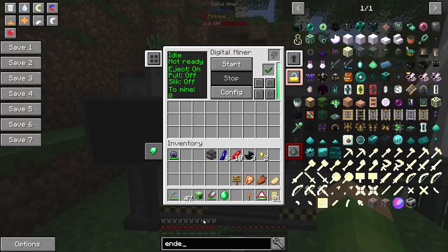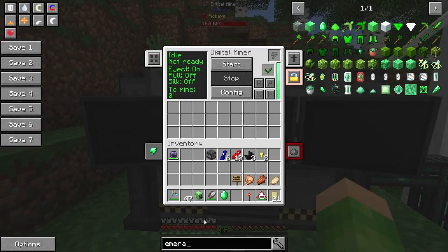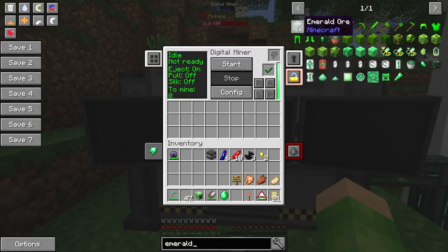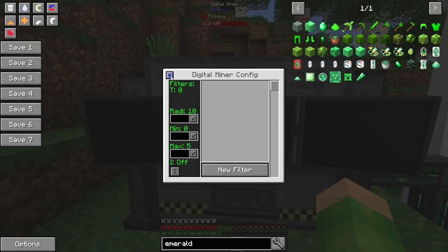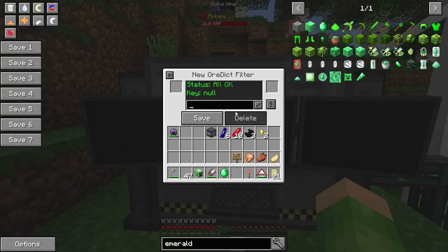What's emerald ore? Hang on. What's emerald? Emerald. What's emerald ore called? It's just called emerald ore. So if I call it emerald ore, I've got to make sure I don't get attacked, because if I get blown up now, it'll be very bad. Like new filter. Or if I just do emerald, I can't spell it, emerald star. Will that do anything? No, that's not right.